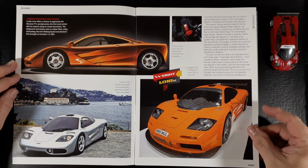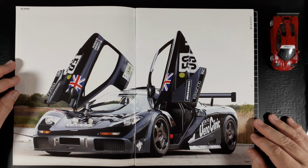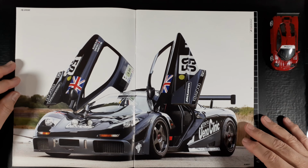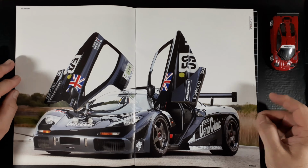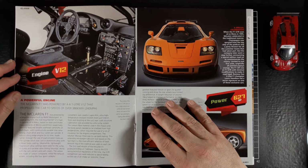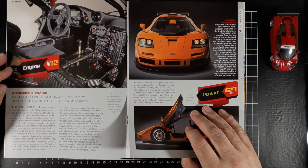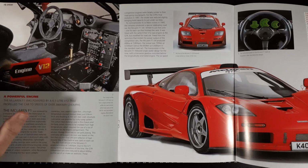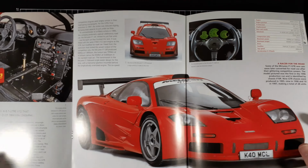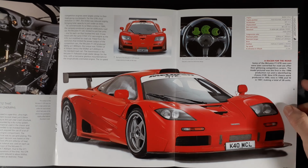It's a very well designed car. From memory, oh, look at that. Race version. Yeah. What's that, number 59? Yeah, I didn't mind them in racing games. Engine, a V12 6.1 litre, propels the car to speeds of over 386 kilometres an hour or 240 mile an hour. Got to pull out centre part. Beautiful red. That is a really nice red.